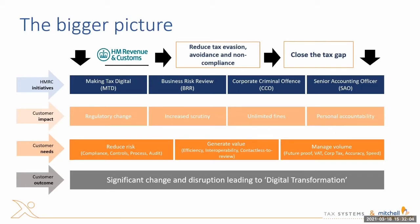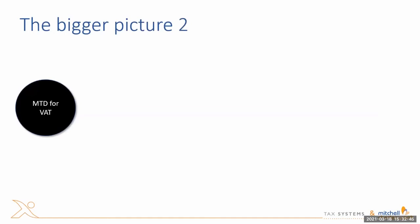So if we look at historically where processes are looked at in silos, it's no longer possible to look at these. We've got MTD at the top here, the business risk review, CCO, SAO, everything is overlapping quite significantly. And if you're approaching MTD for VAT phase 2 with a sticky plaster approach, then have you covered controls? Is there still key person dependency? If so, how does that affect your level of risk? By just ticking a box for one of these, you are potentially leaving yourself exposed to another. And that doesn't take into account what's happening outside of HMRC and in our professional and personal lives.